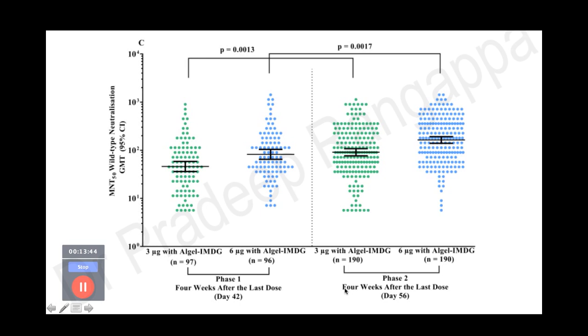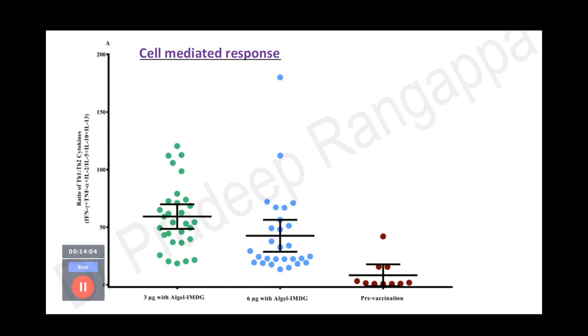and they found similarity and an increase in the titers from day 42 to day 56, and that was statistically significant, as you see, which means to say there is a consistent linear increase of these titers, and there has not been a huge discrepancy between the phase 1 findings and the phase 2 findings, and there has been a linear increase which was significant. And this is the cell mediated response, which again they have shown.